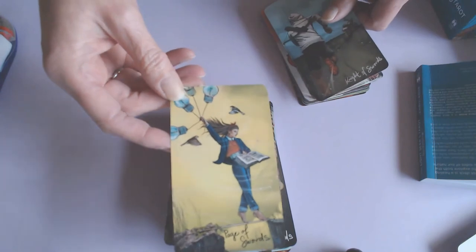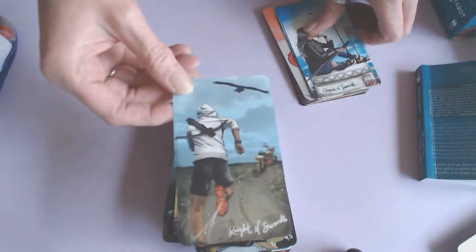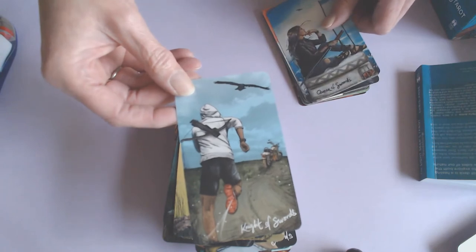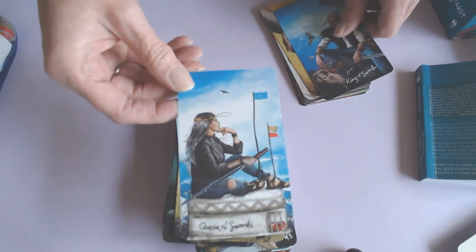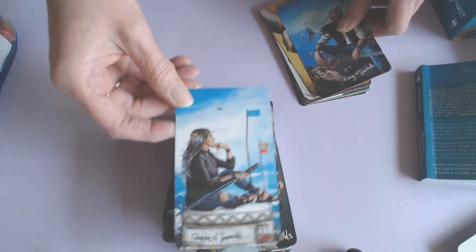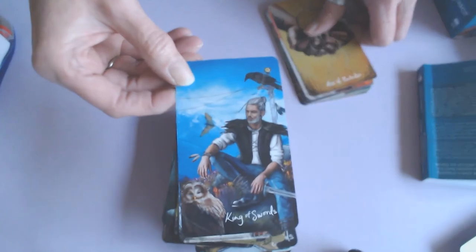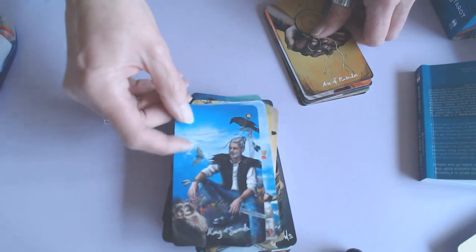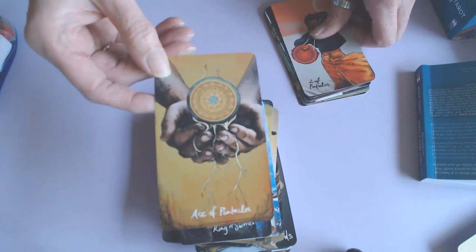Page of Swords. The Knight of Swords. The Queen of Swords. I like her sandals. Roman sandals. And the King of Swords. The owl. A bat. And the crow again. The Ace of Pentacles.